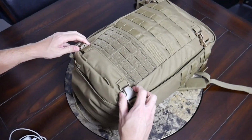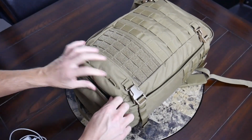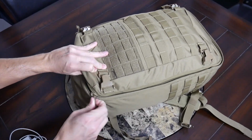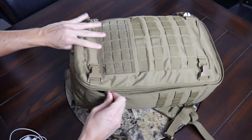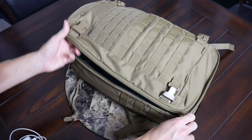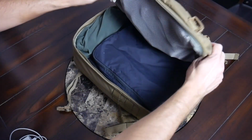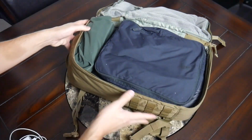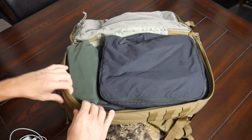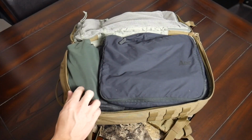And then diving into the main compartment, this has more of a suitcase style opening, so you have to undo some of the compression straps to be able to open this up, and you can access it from the top if you want to. But a lot of the uniqueness of this bag comes in the fact that you can open this up when you want to pack it out for travel, and then you have a large open main compartment that's going to work great for a packing cube setup.